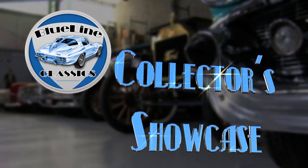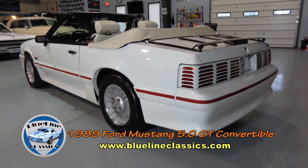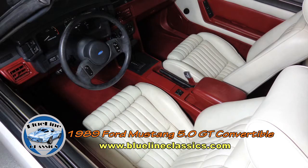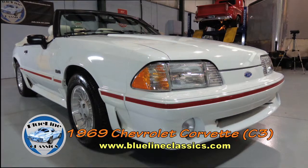Welcome to the Collector's Showcase. This 1989 Ford Mustang 5.0 GT convertible has only 24,000 miles. Gorgeous all-white original paint with red stripe, this car has been pampered its entire life. It's never seen snow. Convertible top and rear glass window are in excellent condition. The beautiful and clean interior is in nearly perfect condition. If you like Mustangs, this one is worth a look.